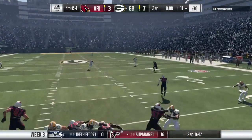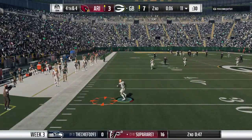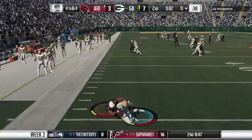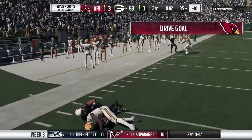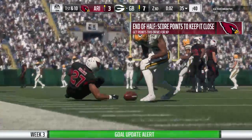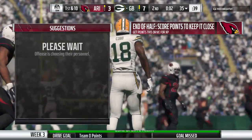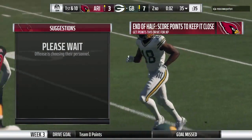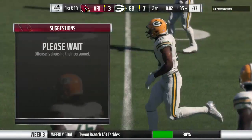He gets this one away, and boy, it's another boomer. That's pulled in at the 32. We'll call that a punt of 54 yards. Well struck. And there'll be time for maybe one final play before halftime. And Green Bay getting ready to go as they take the field.